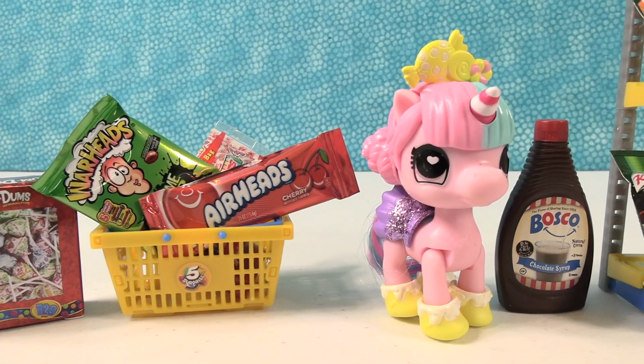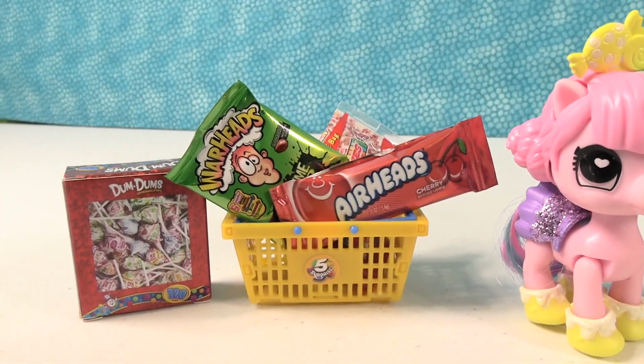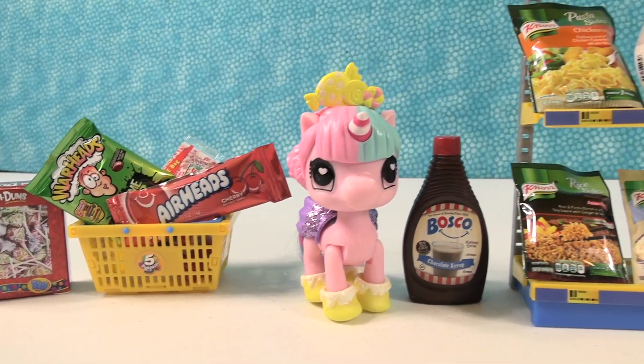Now check it out. Our unicorn friend has filled up a basket full of candy to take home for her Easter celebrations. She's going to be egg hunting. She's going to be sharing with friends. It's going to be a great time.